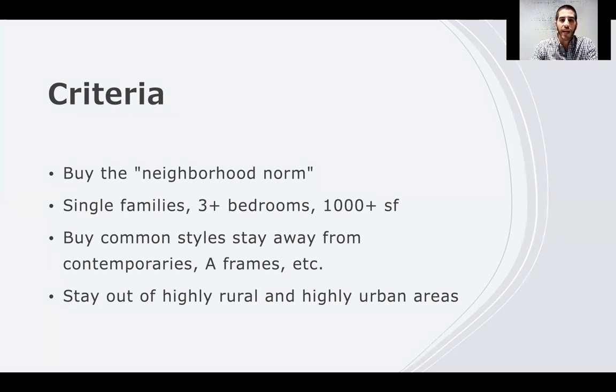I recommend staying out of highly rural and highly urban areas unless you know the market really, really well. I do know people who do well in those types of markets. That's because they know them on a very intimate level. What I mean by that is they know the property street by street, or if it's rural, they know it square mile by square mile. It's just important that you have that understanding, because, I'll go with the urban example for a second, things can change block by block.